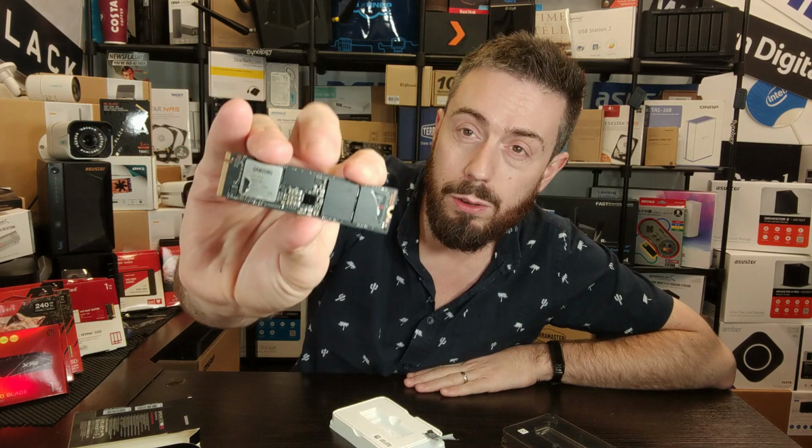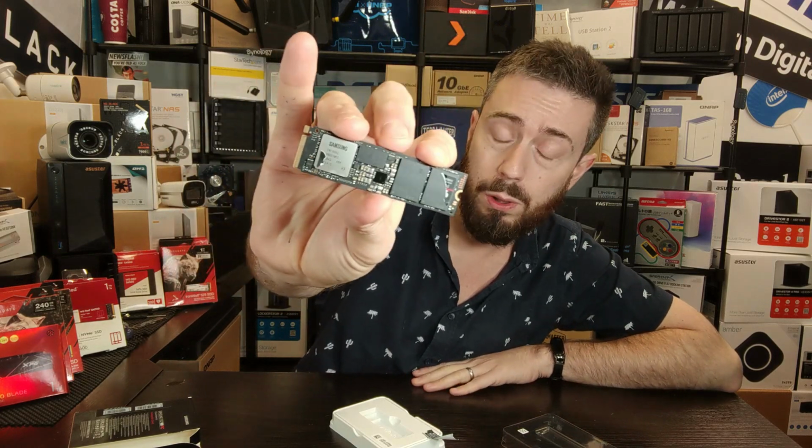Now, in the middle, you can see that memory there on board. And again, scaled depending on the drive you go for.